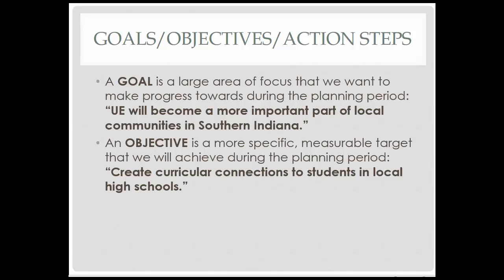An objective is a more specific, measurable target that we are saying we will achieve during the planning period. At the end of 5 years, we will create curricular connections to students in local high schools. That's an objective. That is something that we are not doing now, we're not doing much of now, that we can do more of. So the objective is something that we complete during the time period.